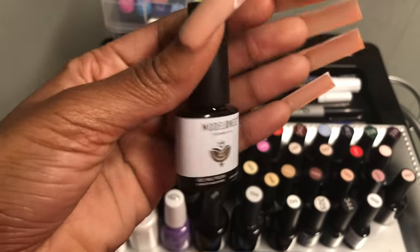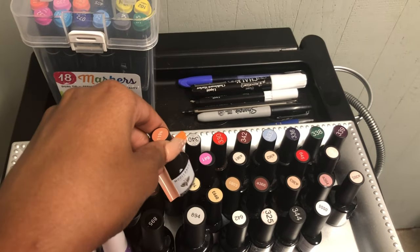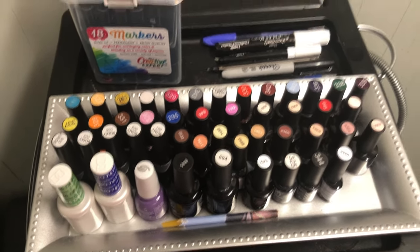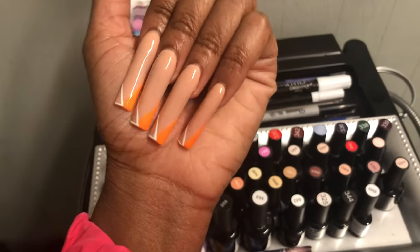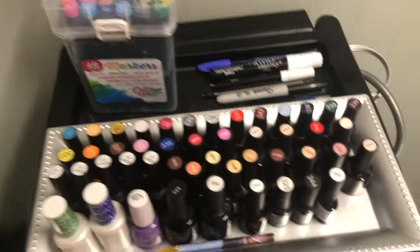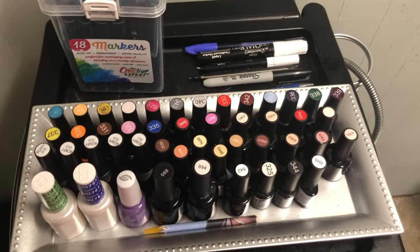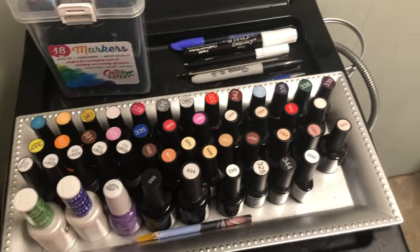I really like this Model 1's gel polish. It has a really good consistency. The thing I don't like about Beetles gel polish is that it's so thin, it's like watery. You have to put like 50 layers of it to even get a good payout. There are a few of them that are really nice, like this orange I use, that's Beetles gel polish, and it's cool, but it just takes a lot, y'all. You never know what you're gonna get when you use Beetles gel polish. Some of them are really pretty, but I would prefer to use D&D or Model 1 gel polish.